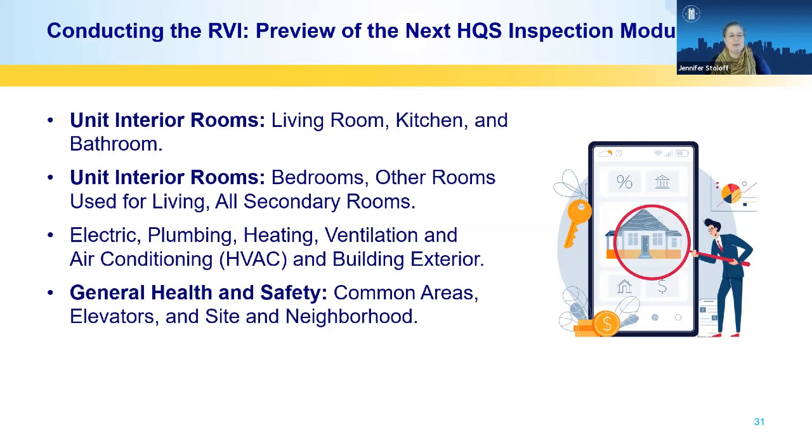And then there'll be another training that will cover the general systems you find in the units: electric, plumbing, heating, ventilation, air conditioning, commonly known as HVAC, and the exterior of the building. And the last one will cover general health and safety. So all the common areas that the tenants use, and the site and the overall neighborhood, not the entire neighborhood, but what's immediately adjacent to those units.